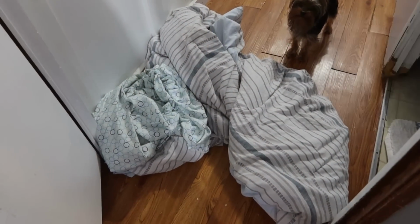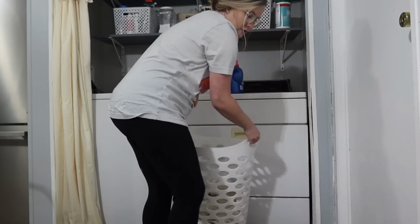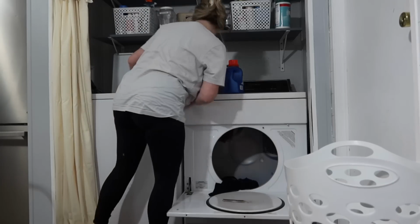So first things first, I need to get these on the wash. This is Ray's bedding from last night. She had an accident, so I need to get these in the washer. I got a load washed. I just need to transfer it to the dryer, and then we're gonna get these onto going.